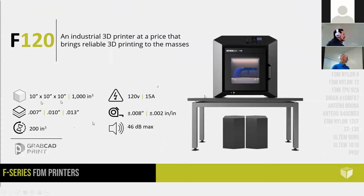the product line. So we start out with the F-120, which has 1,000 cubic inch build volume, which is totally symmetrical. It's cubic, and it is going to be able to print some fairly large parts. The finest resolution, which I know is kind of a hot button for folks, is a 7 thousandths layer thickness, which is pretty respectable. And you'll see it's a desktop style system, and these two boxes underneath are for your material spools.